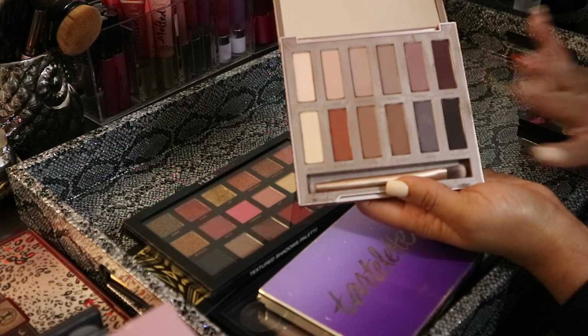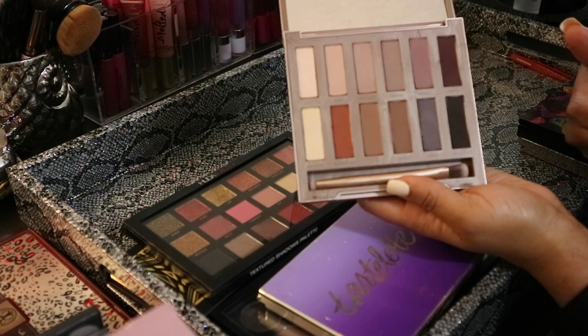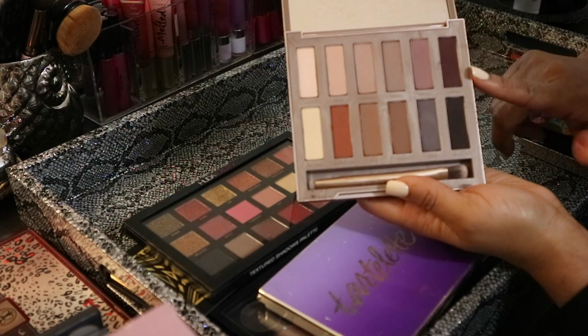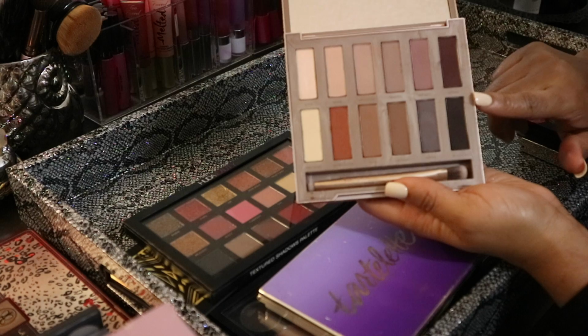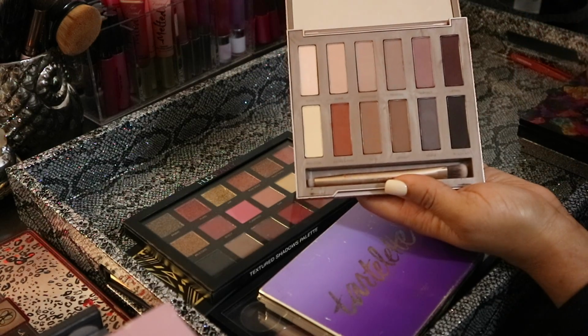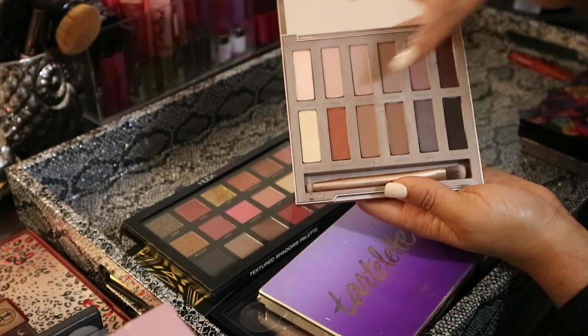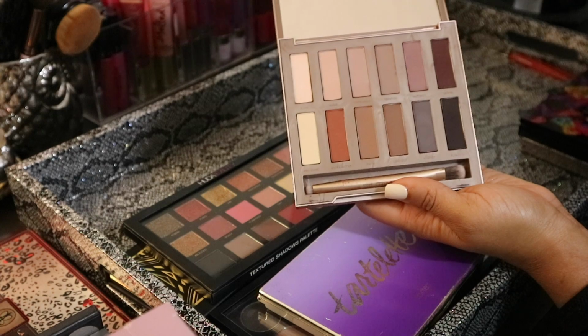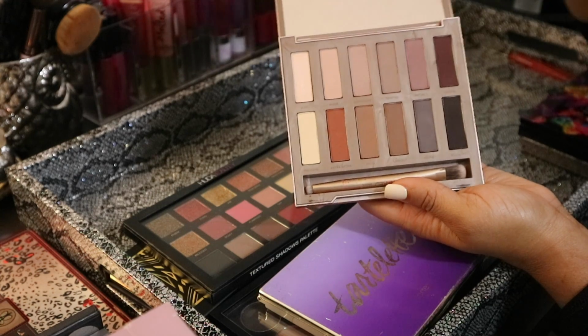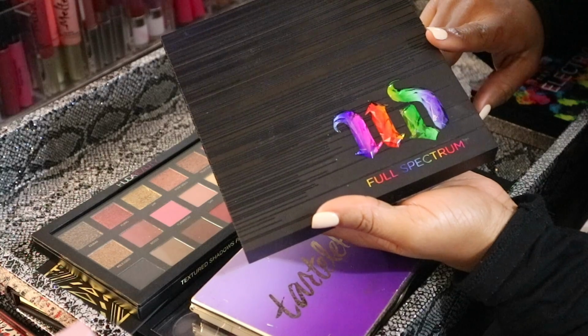I use this palette all by itself to create a look because I'm a matte girl. I wear some shimmer, but overall I'm a matte girl. I use it by itself, or I use it a lot of the time in conjunction with palettes, like your palettes that have all shimmer shadows. I'll reach for this because it has everything. It has your warm mattes, it has your cool mattes. It's everything.